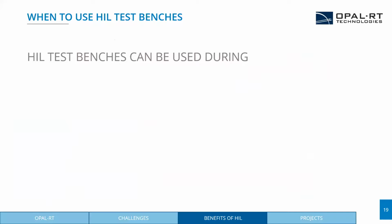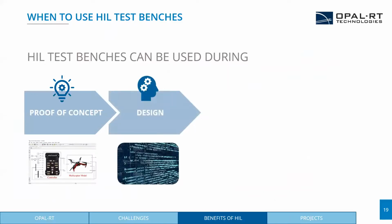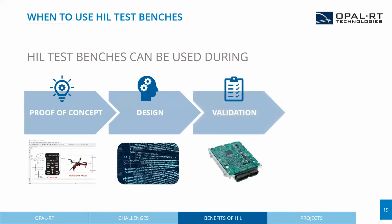And as I mentioned before during the panel discussion, these HIL test benches, this simulation approach, can be used obviously during very early stages of a project, during proof of concept. That's fine, but not only there. We can use it a little bit further during design. Once we need to go into more detail and we start really writing algorithms that would control whatever subsystem of our aircraft, we can use them for validation.